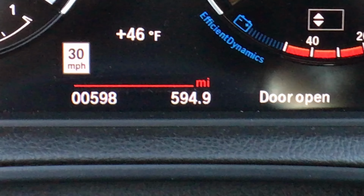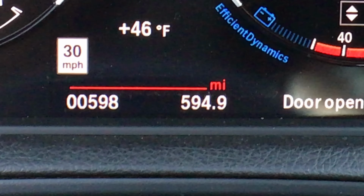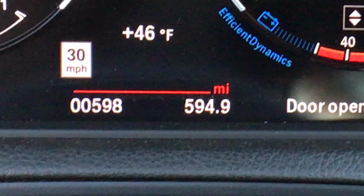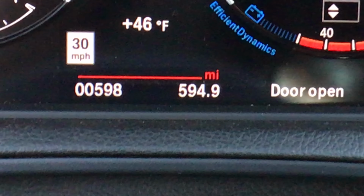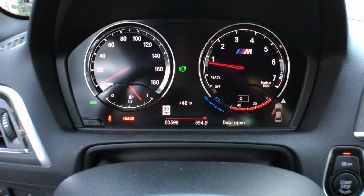598 miles, baby. 600 more to go. That'll be fully broken in. Not bad though, not bad at all.